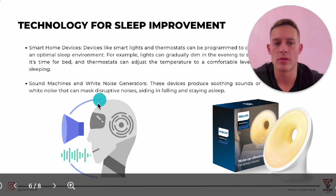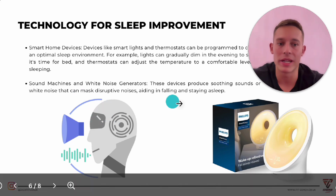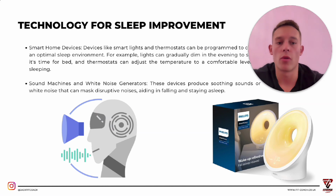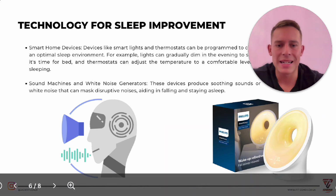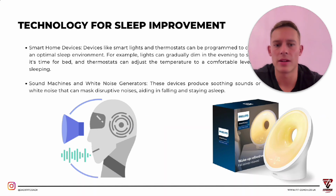And then the sound of machines, white noise, they play a crucial role in improving your sleep by masking disruptive noises that can disturb sleep, and also the continuity of your sleep stages. So these devices overall are going to massively improve your sleep quality and also help to create a more tranquil sleep environment that is conducive to relaxation and uninterrupted rest.